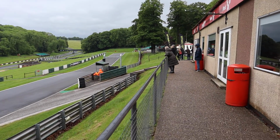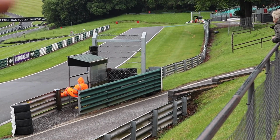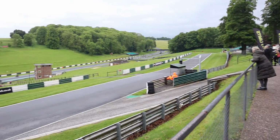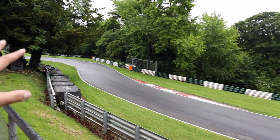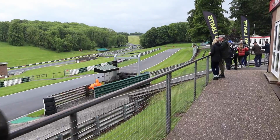But this is where a lot of people stand and really admire the wheelies there. And you can see there's a wet patch as soon as the wheelie finishes. So I don't think anyone will be doing a mountain wheelie today. But look at that, damp all the way, because it's under the trees. The sun doesn't get to it. It's always wet. So be really careful if you're here in the wet. That's what you've got to look out for.